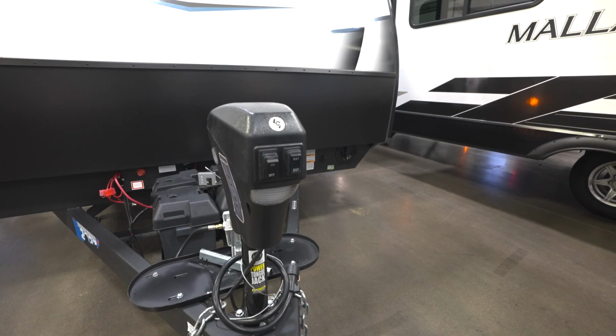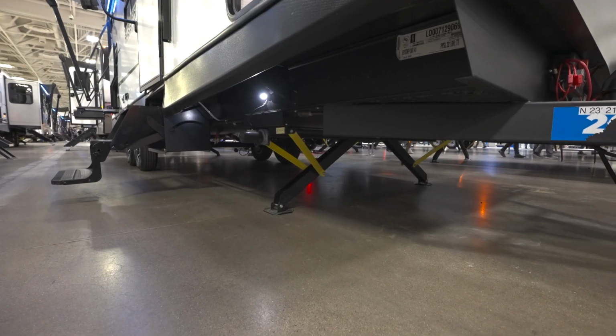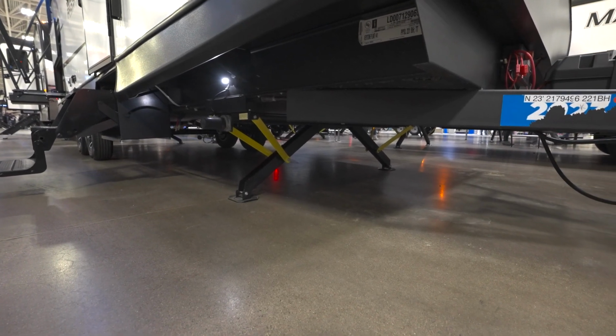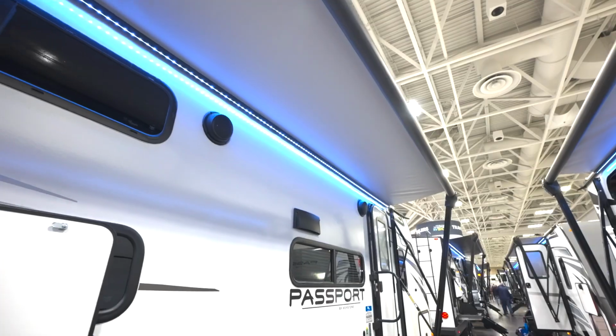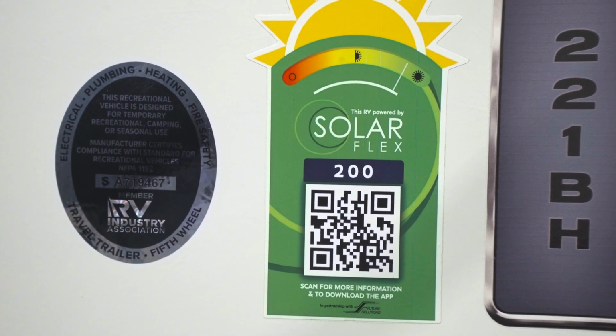On the exterior, every Passport comes with a power tongue jack to make hookup easier and power stabilizer jacks to keep your Passport steady in the campground. Power continues via the easy-to-use power awning and the Keystone exclusive Solar Flex system, which delivers 200 watts of solar with a 400-watt upgrade with an inverter available. You can also opt for the 100 amp-hour Dragonfly lithium batteries for more off-grid capability.